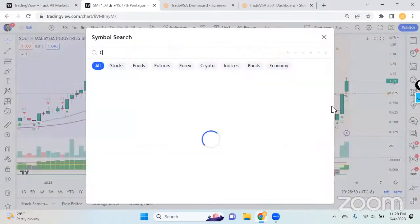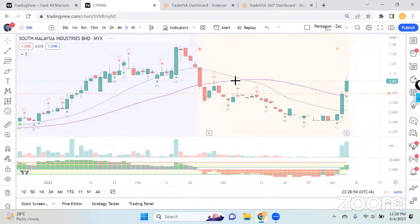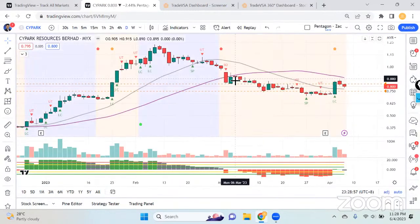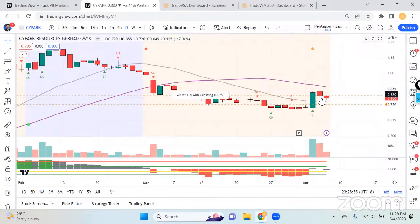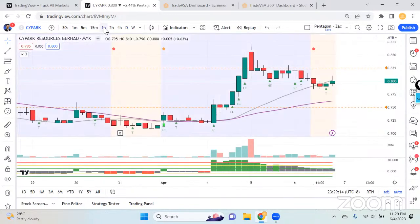For example, like Cypher, I think someone asked me about Cypher as well. I didn't enter Cypher. At first I was interested, but because of this candle, I lost interest slightly, because this candle is high volume. If line change here and the next day still high volume, normally you continue to test. But today volume is decreasing already. Because I got too many counters to monitor, I just leave it first.